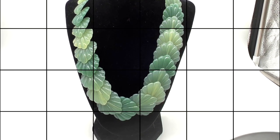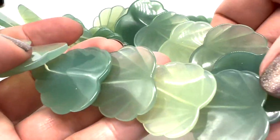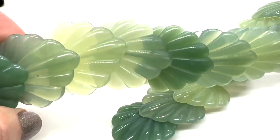I love that one. So we'll take a look at the other side of it too. It's just flat over here. It's in really nice condition. I think that's very interesting.